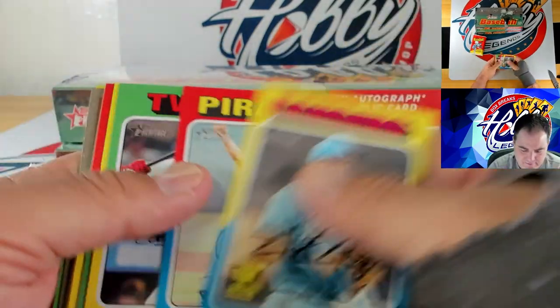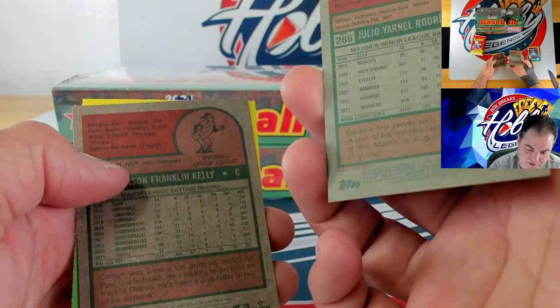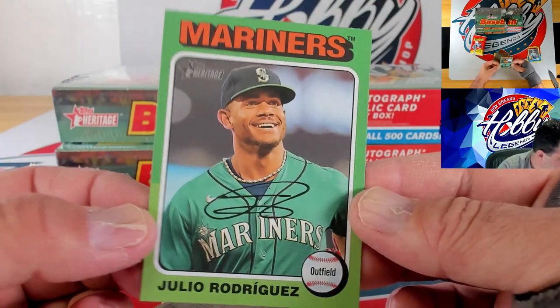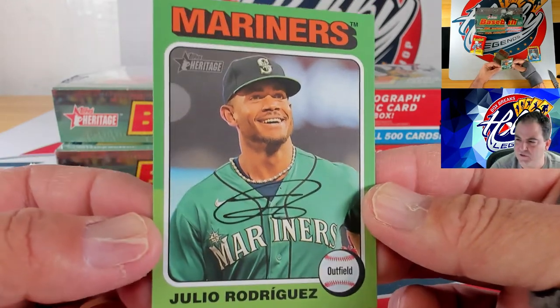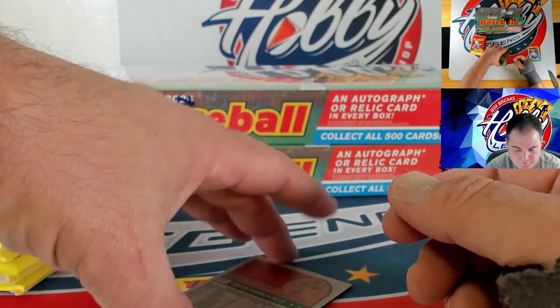I like it. And that's an image variation, isn't it? Nice box here. Image variation of Julio. If I can get there. There we go. Seattle, nice hit there. That's going out to you, Chris, on the Julio image variation.